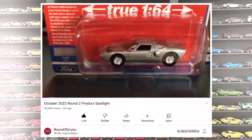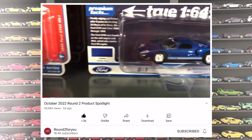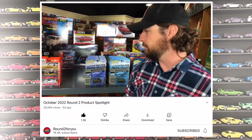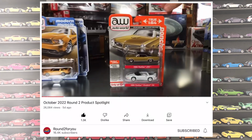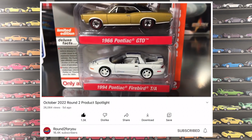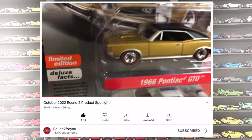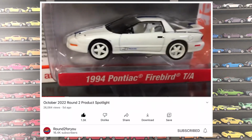Take a look at this new GT40 release coming out. You always get 2, and Chad will explain that. He's very good about explaining how they release stuff. Here he is explaining the Pontiac 2-packs that are coming out. Just finding these videos really helpful. I love his insight. He's a car guy. He knows his stuff. You won't be disappointed, and you get to look at stuff coming out in the future. So again, Round 2 for You. Check it out on YouTube.